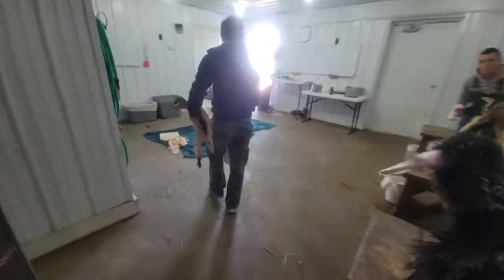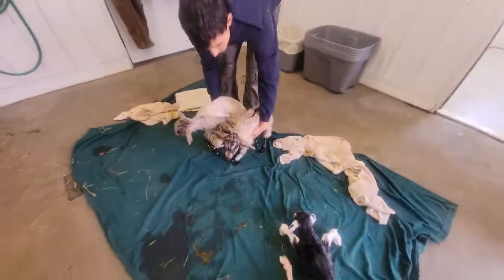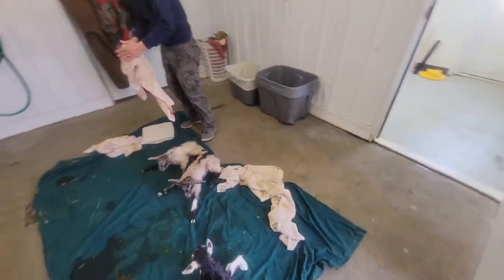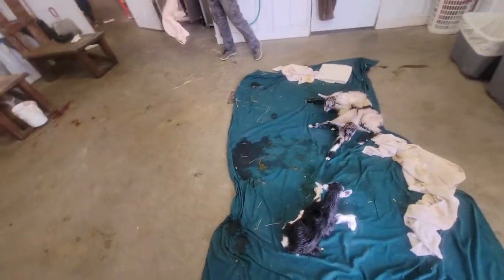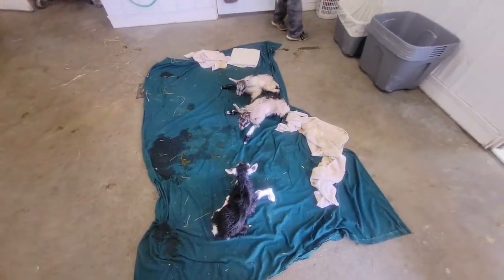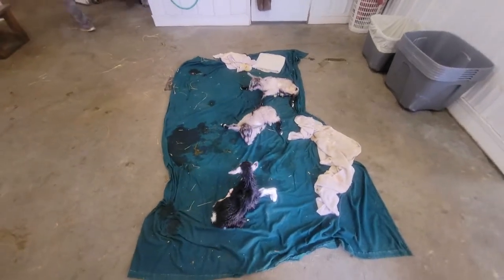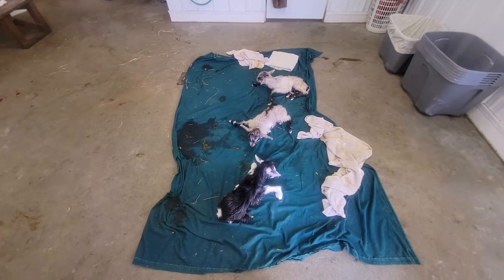You remember which one is 1 and 2? One with the flashy front leg is number 1. That is correct. Yeah, that's 2, that's 3. Okay. Triplet boys.